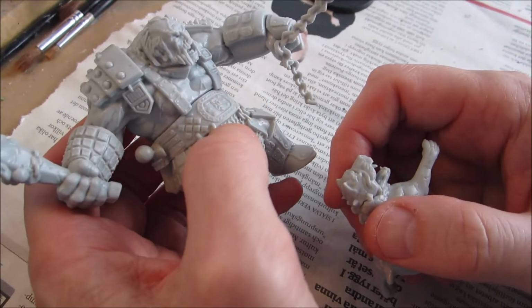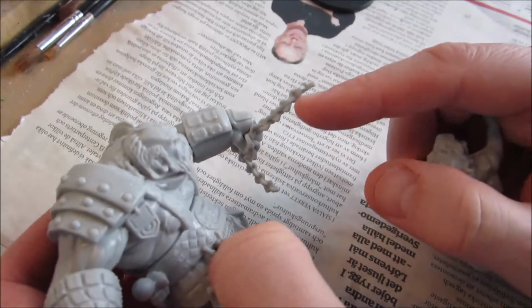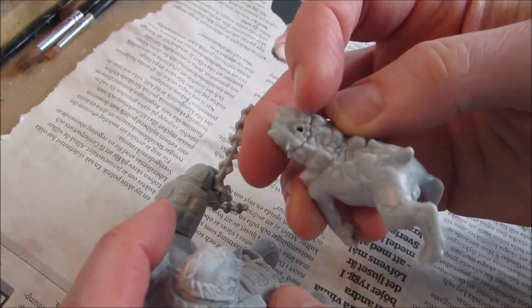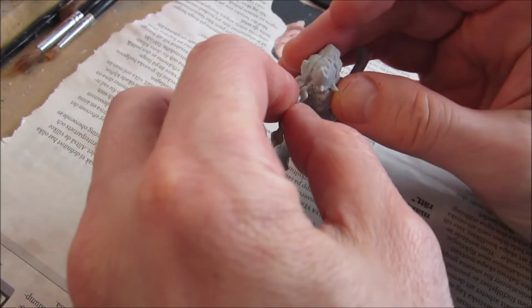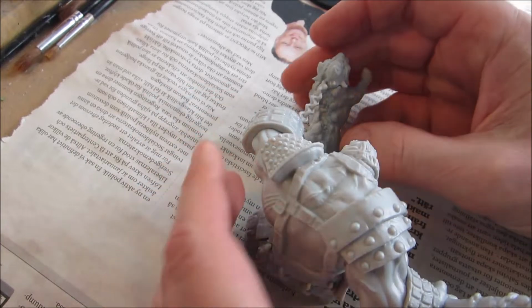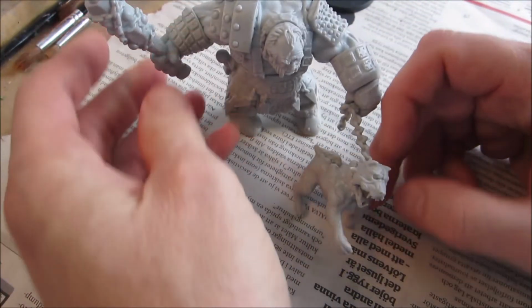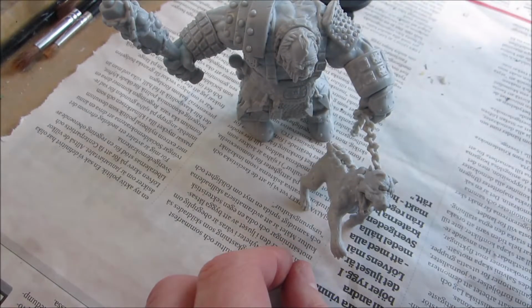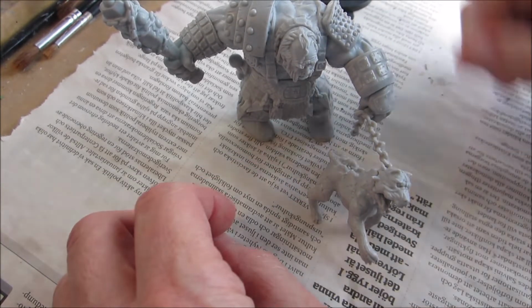Now, the interesting question with this one is, how do I base it? Because, see this chain here? There's a peg there that goes into a hole in the neck of the Hellhound. It's supposed to be a part of a little diorama. He's standing like this. It's rearing up. He's leading it.